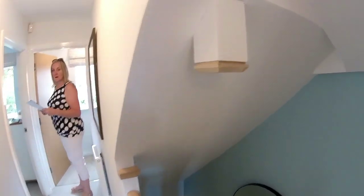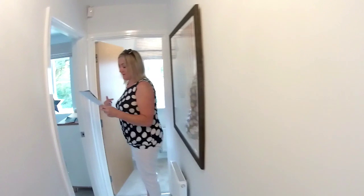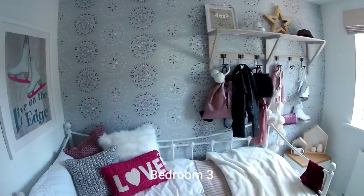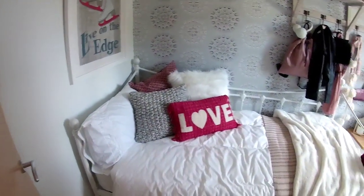Look at this little newel poking out of there. Look at that detail. Right, so along the landing, I'm going to pull this too, because that's a surprise. Right, this is bedroom 3. So on this landing, you've got 2 bedrooms, first floor.